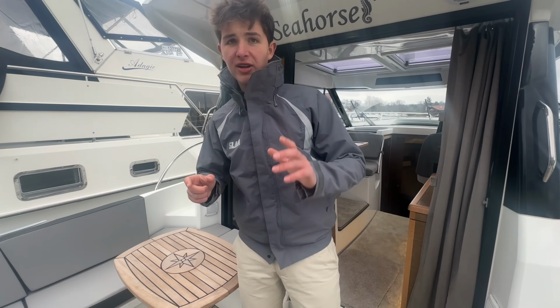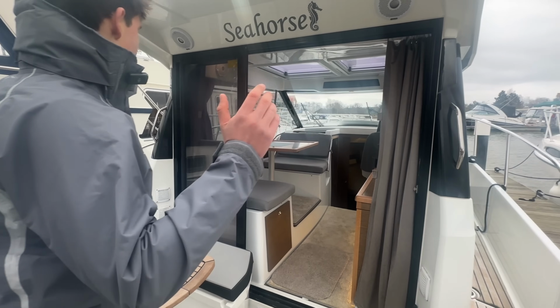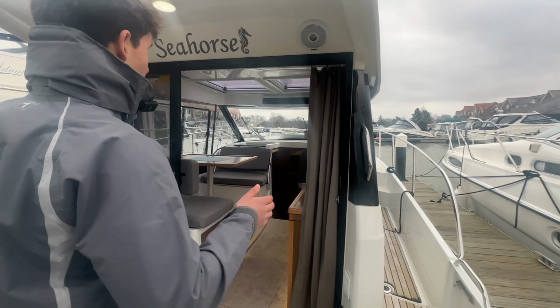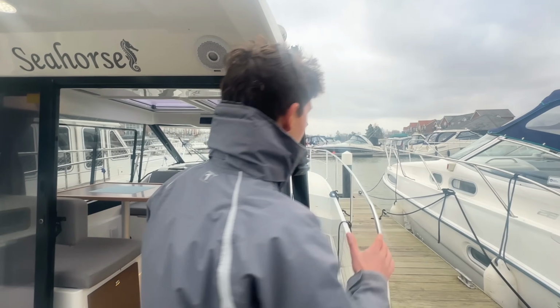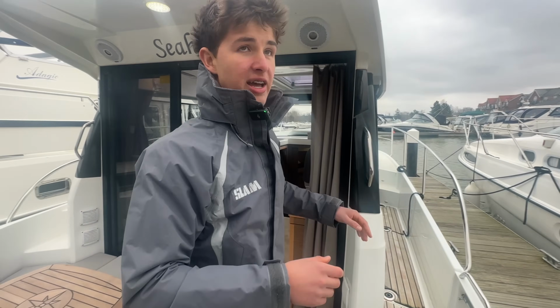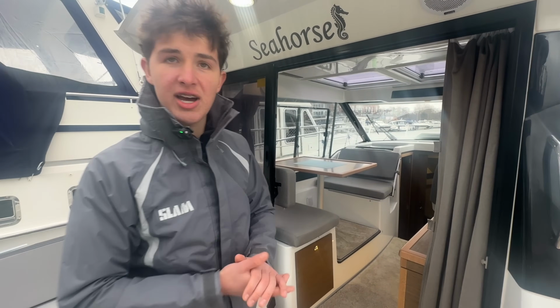One really handy feature on the Merry Fisher 895s is you've actually got the asymmetrical side decks, so it gives you access still going both sides, but on the starboard side you just get some more room when going around. And then you've got really high rails as well as multiple railings on the side and on the roof as well, so when manoeuvring it's just nice and safe.